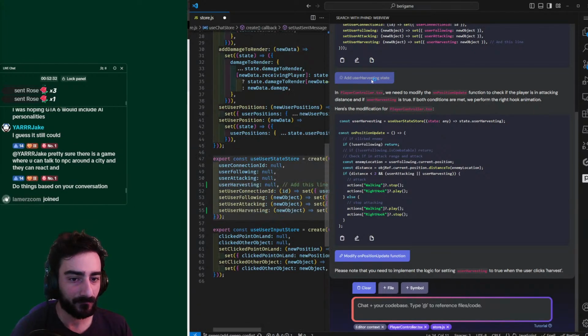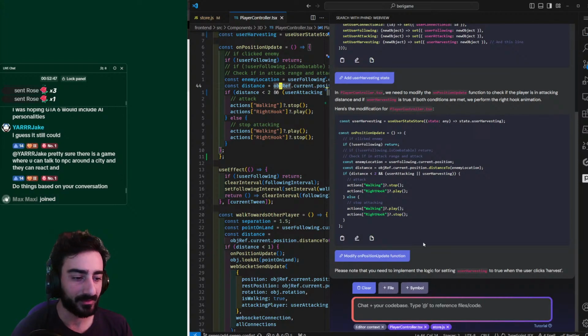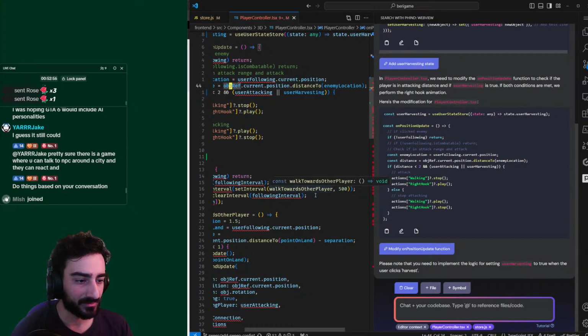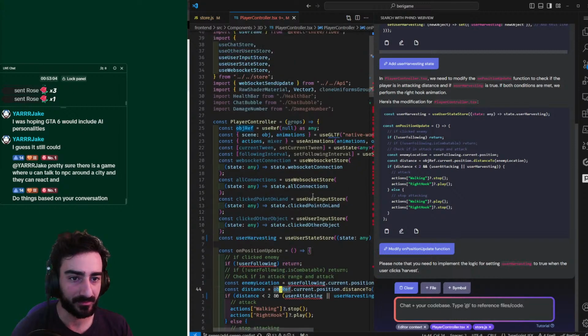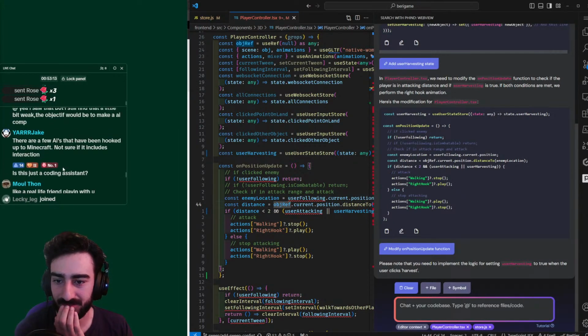So I did that. Excellent, it's added that line here. We don't need that comment, but that's fine. We could probably remove that line. Save that, and please note that you need to, oh shit, okay, so we have a bunch of errors now. Implement the logic for user harvesting setting to true when the user clicks harvest. Okay, it messed up. Let's see what messages did I miss out on.